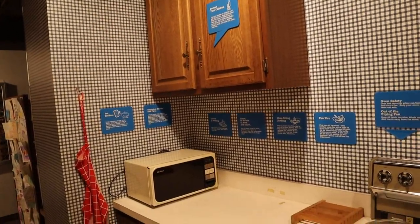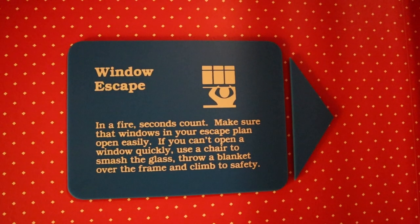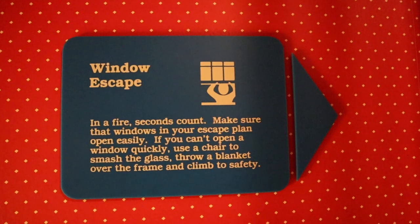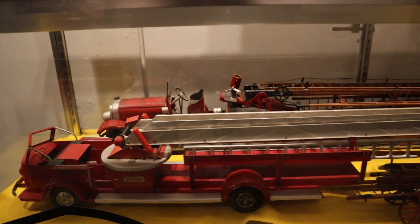And here's their mock-up of a house inside. It has the kitchen. And here's good advice on how to get out of a window in case of a fire. And here are some models of the fire trucks from days past.